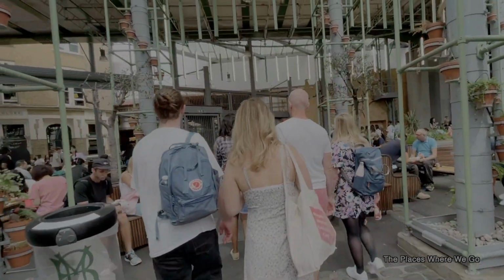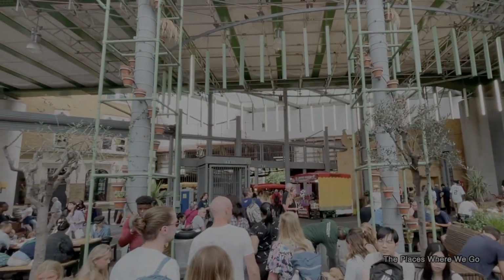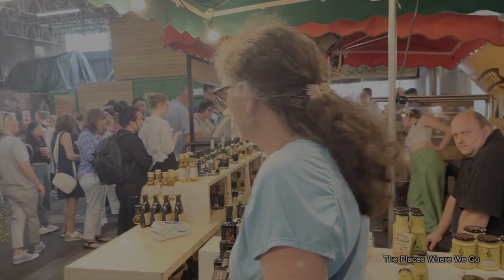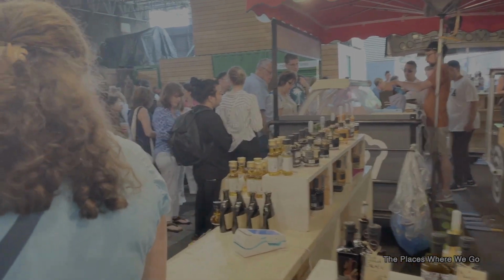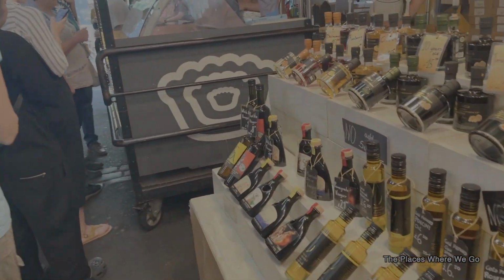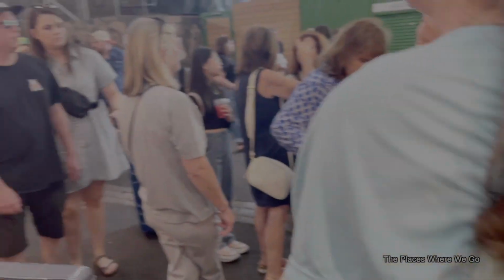We decided to come over here for our lunch stop and also just to peruse the market itself because we had heard about it. We saw it on Somebody Feed Phil. That's right. So this is absolutely a food lover's paradise. It has something for everyone.